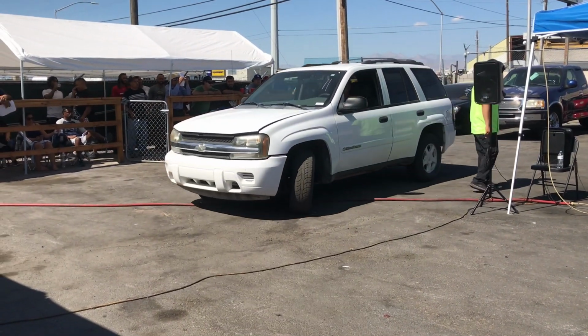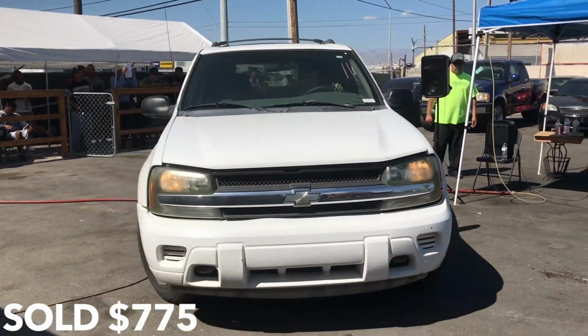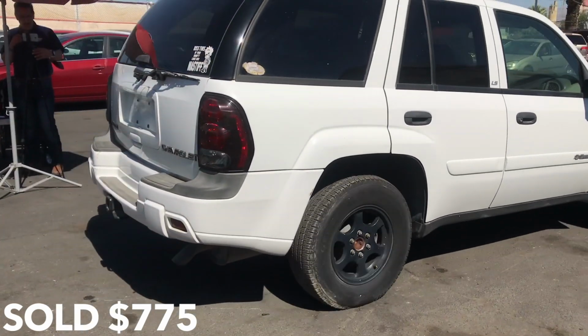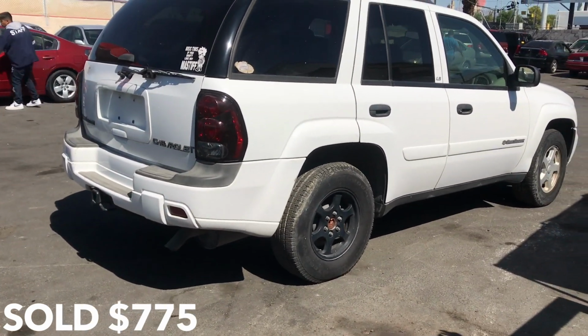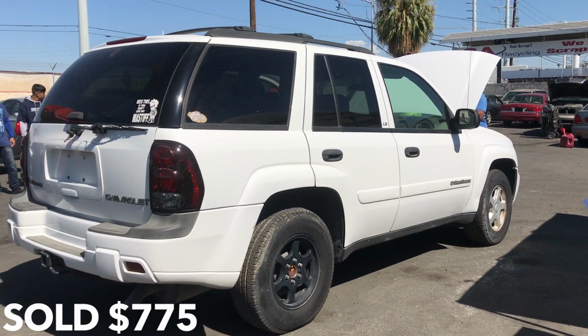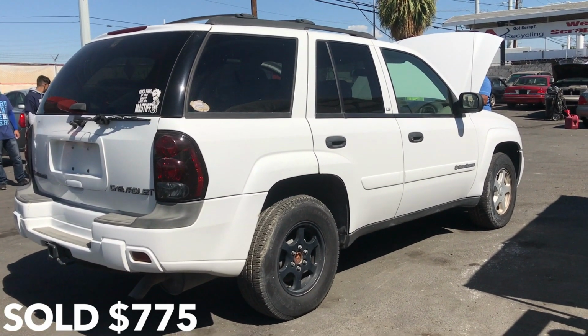The 11. Danny White. 02 Trailblazer. 775, now 8. All in. All done. Sold, 775 number.